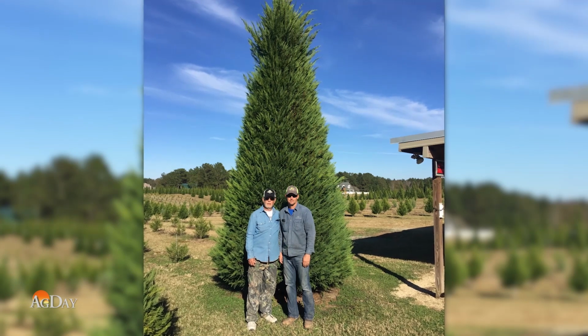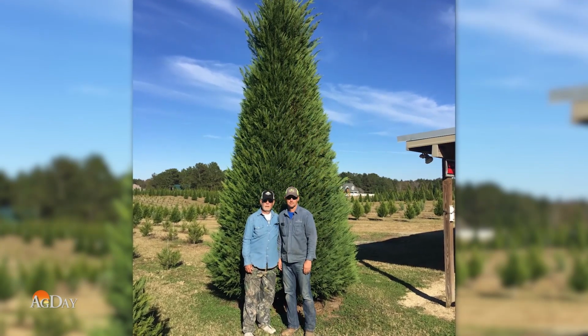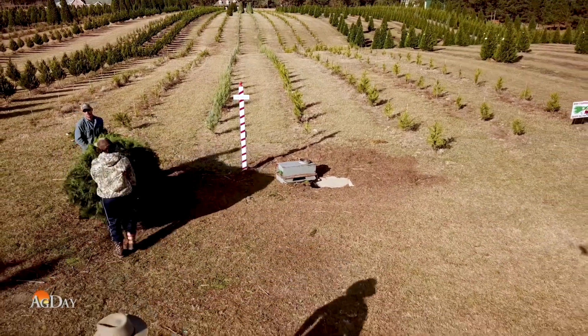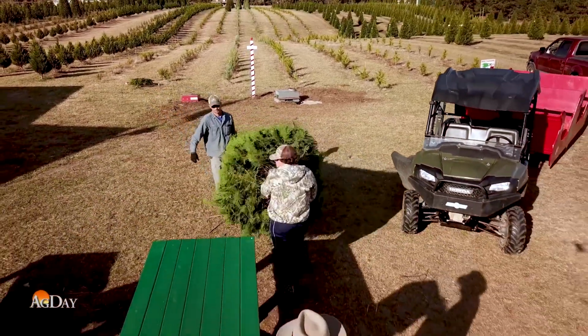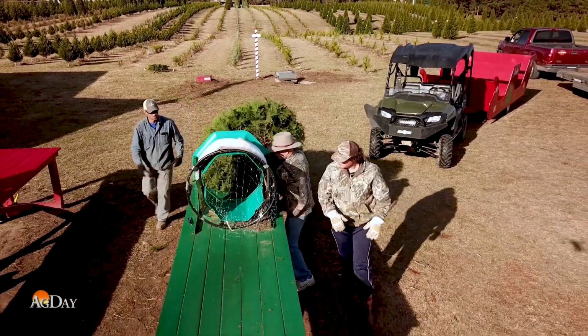That includes this monster he sold this week that has been growing here for more than a decade. It was an 18-foot Leland cypress. He was probably between 10 and 12 years old, and we sold it to the parish government for St. Bernard. They bought an 18-foot and a 16-foot. Whether it's an 18-foot beauty or a more standard size like this one, Steele says the memories grown here are more priceless than any tree.